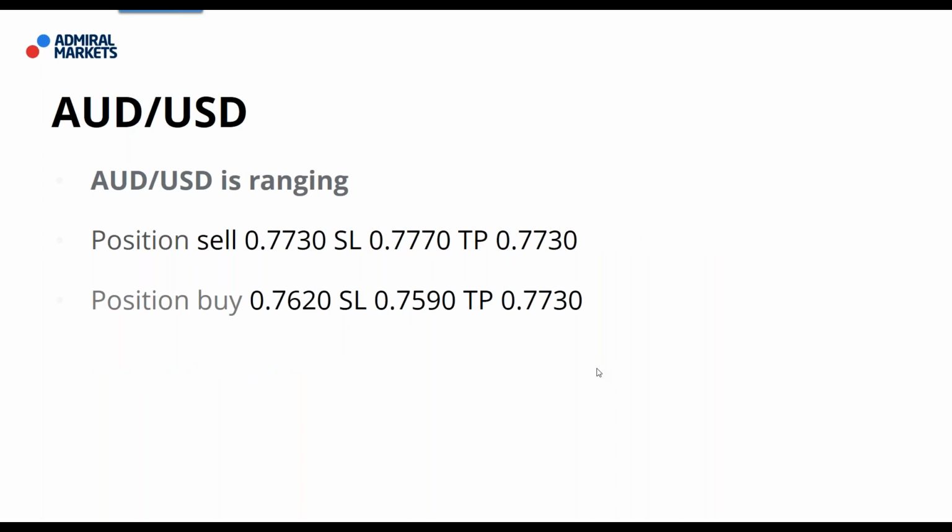Australian dollar, it's ranging. 0.7730 is a sell, stop loss 0.7770. TP again 0.7630. Sorry, this is a typo again. So 0.7630 is the price. Let me correct the slide.